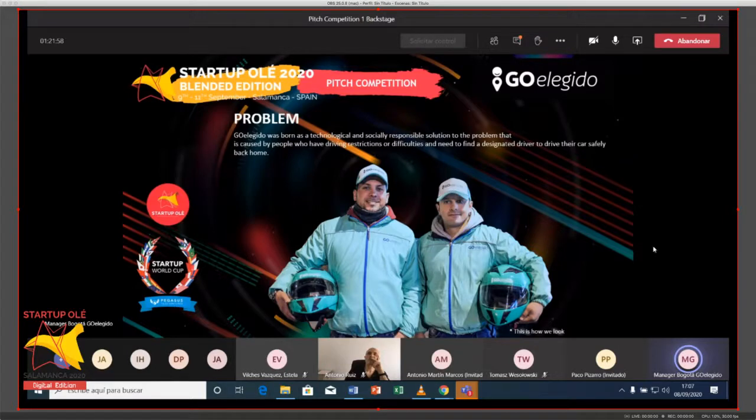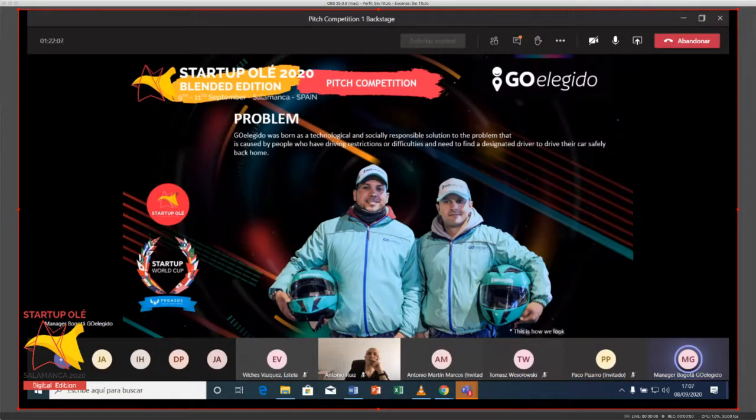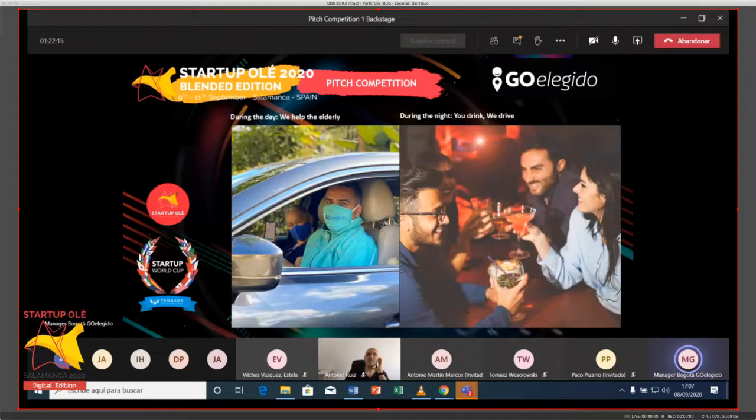Last year in Colombia, 500,000 people requested a designated driver. So our local market is about $8.4 million. Due to COVID-19, we were able to launch a new line of service, which is a designated driver specifically for the elderly. So with this, we now have a 24/7 operation.